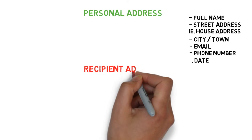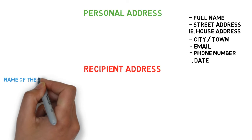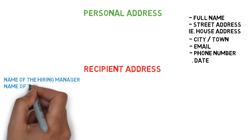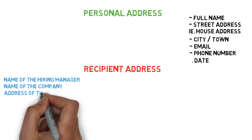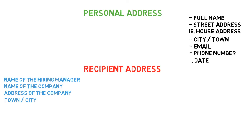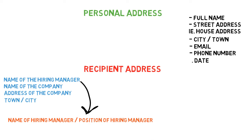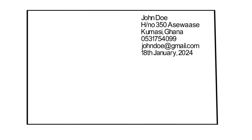Next is the recipient's address. The recipient's address is found at the left side of the page, beneath the personal address. So, what are the components? Under the recipient address, we have the name of the hiring manager, name of the company, the address of the company, the town or city where the company is located. Now, let me make some clarification. If you know the hiring manager's name, just write his full name. If you don't know the name of the hiring manager, just write the position he or she occupies. So then on your page, your personal address and recipient's address could look like this.